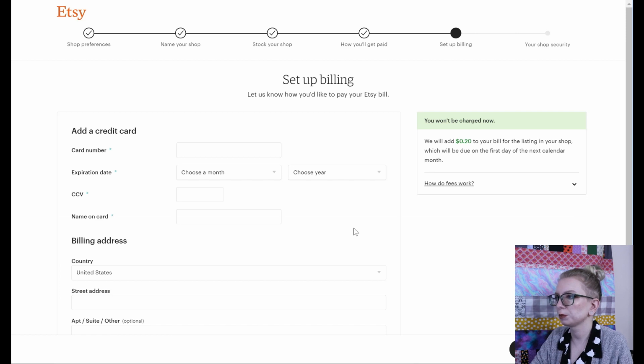Then it wants you to set up your billing, so they want to make sure they get paid as well. So you're going to add your credit card. This can be a debit card. Mine's a debit card. It's fine. But it does look like you do have to pay the 20 cents for that first listing, so keep that in mind. And you can always change it. You're not going to have to pay another 20 cents if you change it. Like if you did gibberish or something random like I did just now, you can change it to an actual listing and it's not going to charge you again. So I'm going to pause this recording, fill out this information, and then click save and continue.